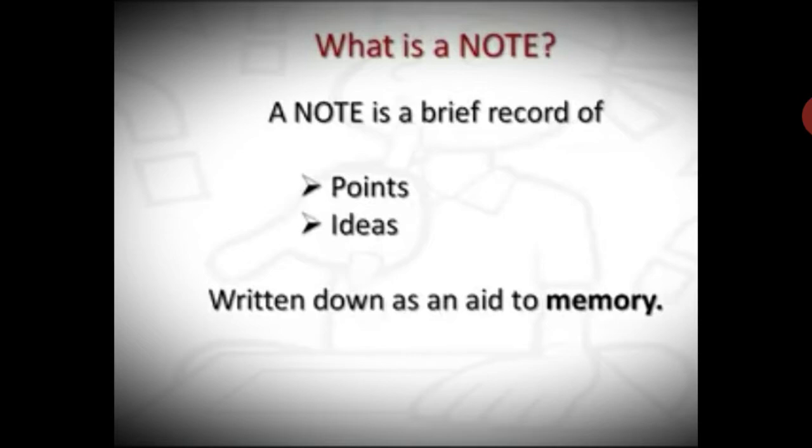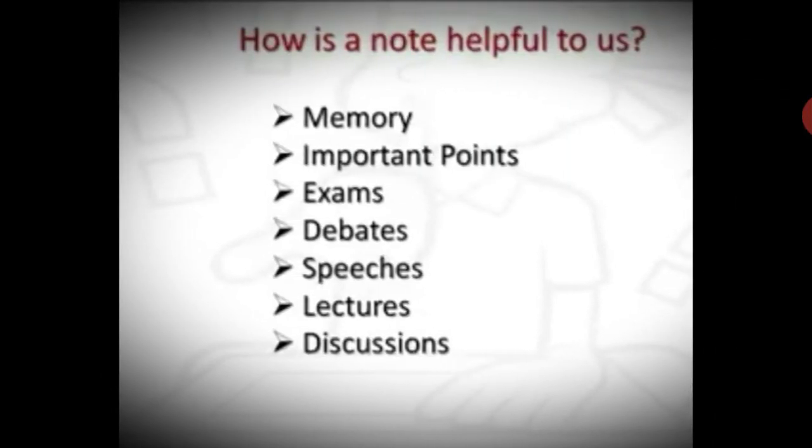Dear students, how is a note helpful to us? Notes are helpful to us to memorize the information and to get the important points. Notes are really important when we are preparing for any examination, for debate, speech, lectures, and discussions. We have to prepare our notes before it. So we can say notes are really helpful. Dear students, in class 11, we have a question in our question paper which is of note making. So let us see how we can make notes.